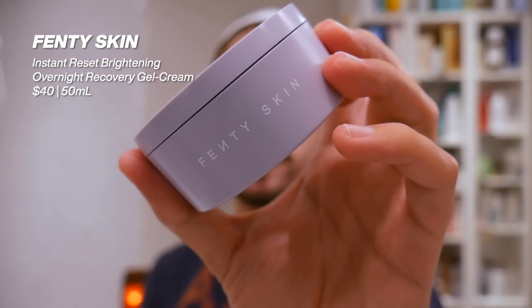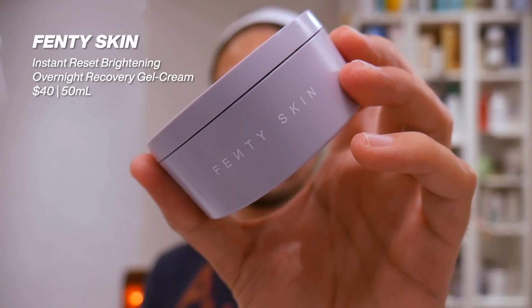We're going tropical fruit vibes now with Miss FENTY Skin. You know, I love all my FENTY Skin products. The cleanser has a really distinct smell to it. The fat water has a distinct smell to it. This is the Instant Overnight Recovery Gel Cream. Smells similarly to the Hyaluronic SPF. And I love the smell.